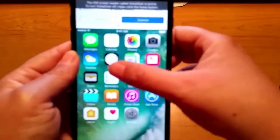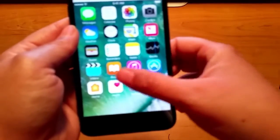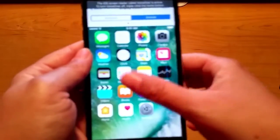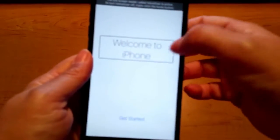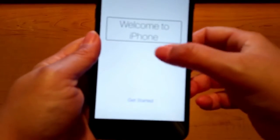Then what do I do? How do I get out of here? A sample home screen display that shows app icons at different display sizes. Okay. Zoomed, standard. Next. Oh, there we go. Next. Welcome to iPhone. Am I done yet? Okay. Yes, welcome. Welcome to iPhone.